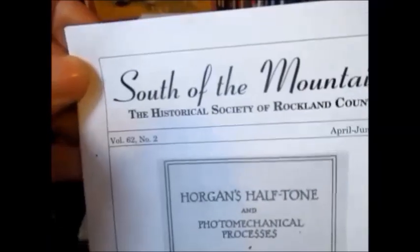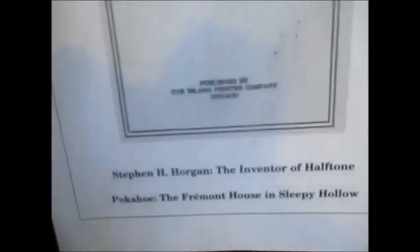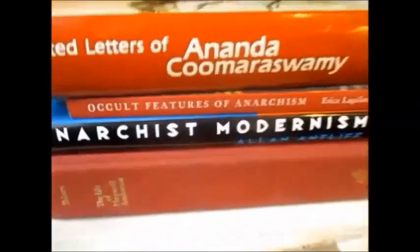Then I have this little folder. This is Mary Mulberry Clark's brother, Stephen Henry Horgan, the inventor of halftone printing, and one of her artist friends, Henry Fitch Taylor, John Walcott Adams. So these are a lot of the books that I've been using as reference books.